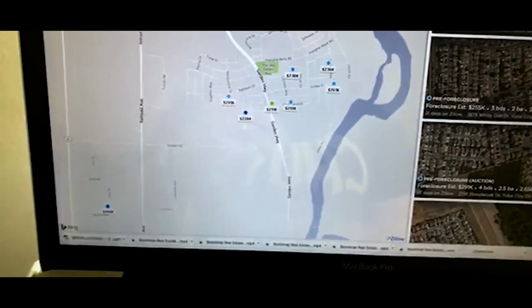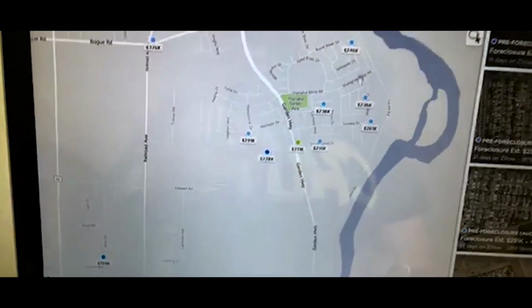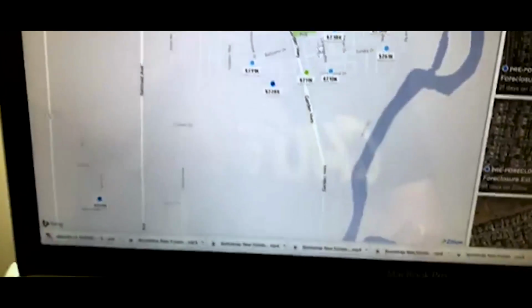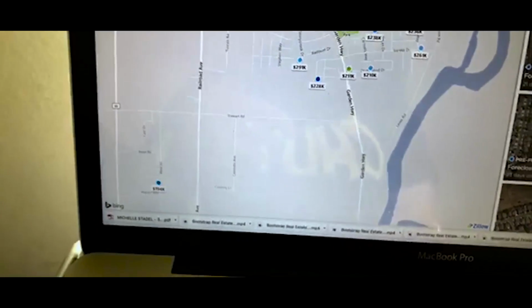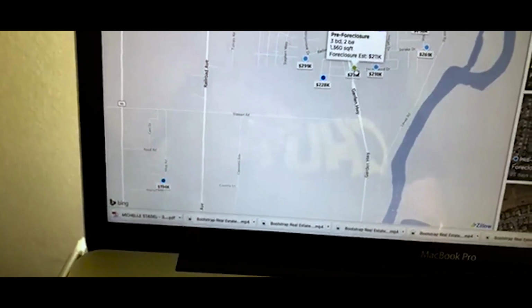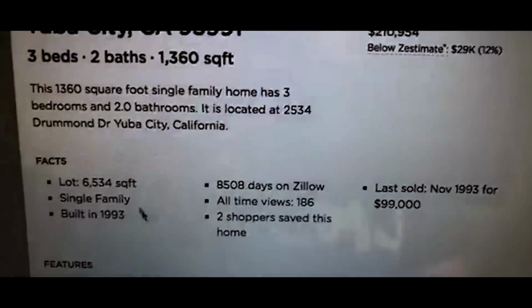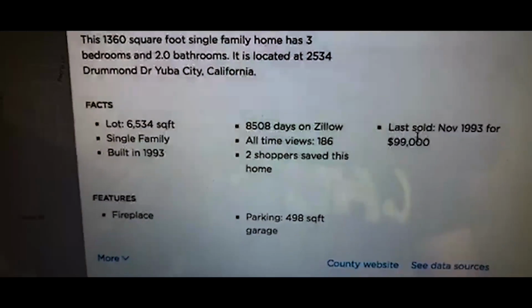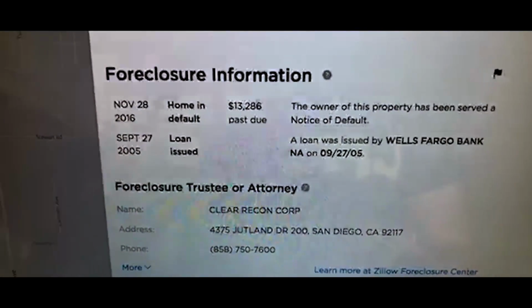Now you can see the dark blue ones are the ones I haven't clicked on yet because they're newer ones. And the ones that are light blue I've already clicked on. You can see a difference there. So here's something interesting. I got this house right here. This is in my neighborhood. I've driven these properties, and I called this lady up. And here's the address. It's a pre-foreclosure, estimated at about $210,000. She bought it in 1999, and Wells Fargo has it, and it's about $14,000 past due.